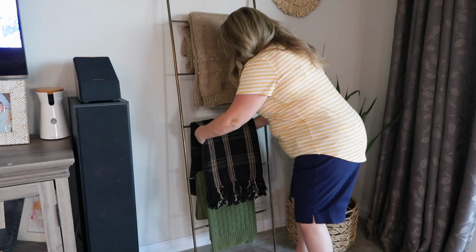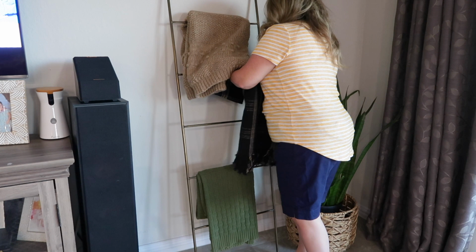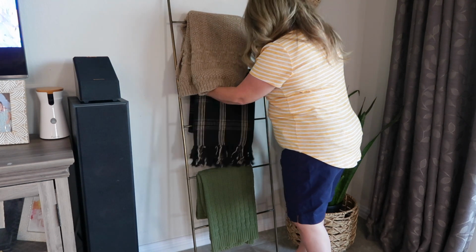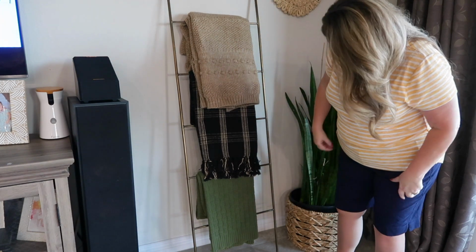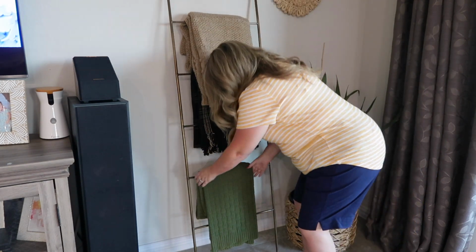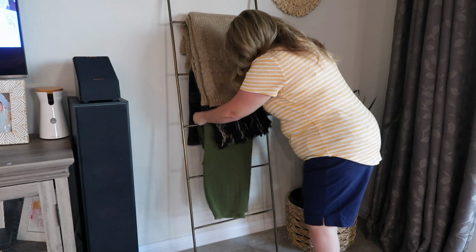Anyways, I'm back over here at the ladder, and I'm going to rearrange all these blankets because it doesn't look right. They all need to be lifted up one. And the green blanket there, it's seen its better days, but until I can find another green blanket to go there, I'm going to go ahead and just keep this one. It's hidden at the bottom anyways, so it's no big deal.